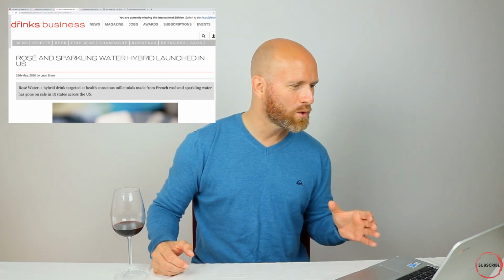We've got another launch of a wine in a can, Rosé Water, a hybrid drink targeted at health-conscious millennials made from French rosé and sparkling water. This has gone on sale in the United States only. It's gone on sale in 15 states. It's made from a Loire Valley Pinot Noir, Gamay and Cabernet Franc blend, blended with sparkling water from the Austrian Alps. So very international. We've got some elements from France, some elements from Austria. 4.9% alcohol by volume, contains 69 calories and has no added sugar or flavourings. A little bit healthier than the Barefoot offering there then.